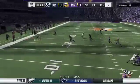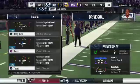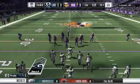Here's Goff now on second down. And he's out of bounds, able to get it up right near the 25 to the 24. It's a pickup of 12, and that'll set up a third down.